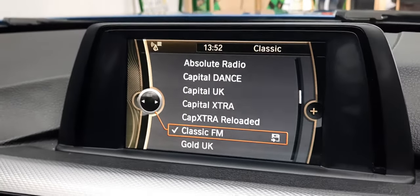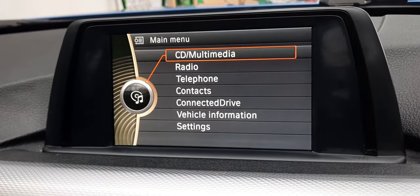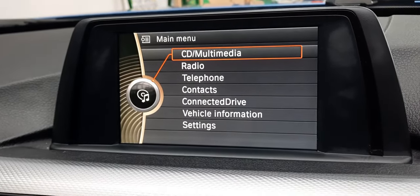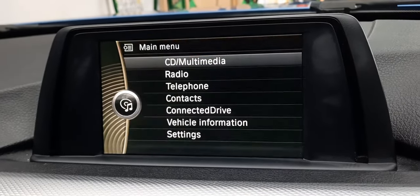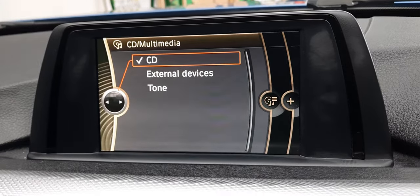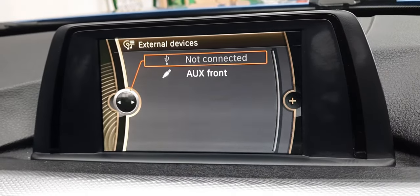I mean, that's just so easy to use with this little control down here that I'll show you in a minute. But if there's nothing on any of the radio stations, be it DAB, FM, or AM, that even mildly takes your fancy, how about you click CD multimedia down here? And you can have access to a CD player, external devices. Let's try one of those that you can connect via USB or AUX input there.